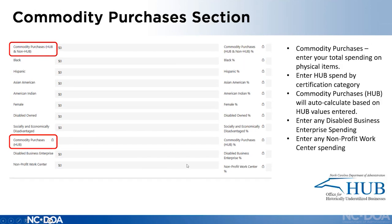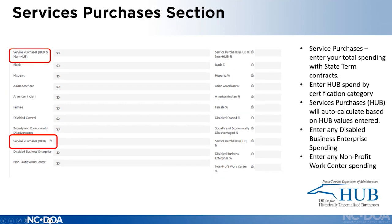And then commodities and services screens, they're identical, except that this is just talking about commodities. And these are all on the same screen. You just scroll down to get to the different sections. You have the commodity purchases for hub and non-hub, and then it adds up all the commodity hub spend there. And then for services, again, it's with services hub and non-hub, and then services purchases for hub, it'll count those up. So I'm kind of going through this kind of quickly.